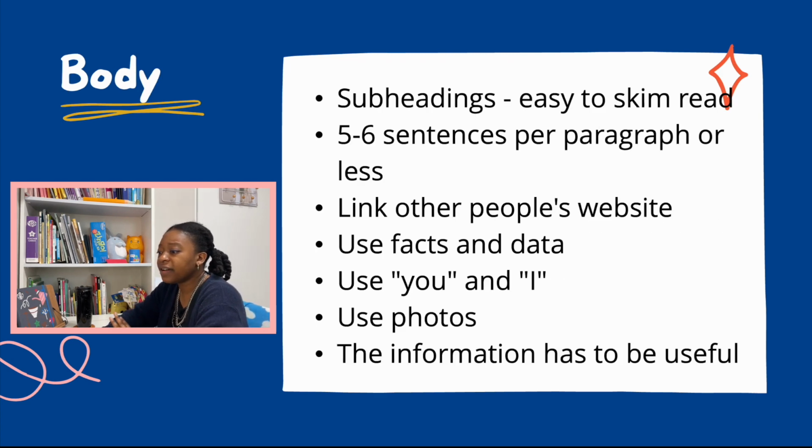Okay, and then for the body, the advice we were given from the video was to use subheadings, because people these days do not have time to read long essays and long paragraphs. So use subheadings, and keep it to 5 to 6 sentences per paragraph. To be honest with you, I really struggled with that. I know that's what Mr. Patel said you should do, but you'll see in a minute the blog post that I wrote recently. My paragraphs are so long, and I know I need to go in and cut them.